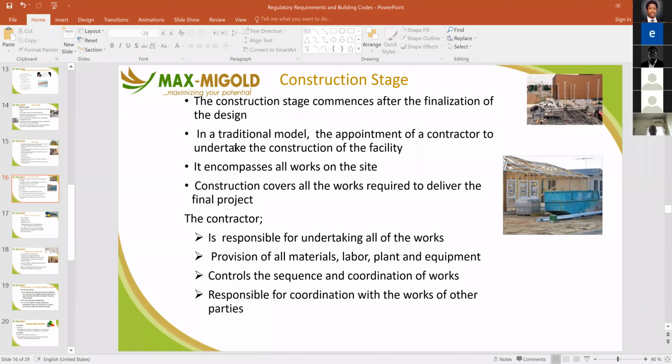In a traditional model, the appointment of a contractor to undertake the construction of the facility is done. It encompasses all work on the site, that is the construction stage. Also under the construction stage, construction covers all the work required to deliver the project. The contractor, who is also a key element in the whole equation of building construction, is responsible for undertaking all the works, whether the main contractor or the subcontractor or the supply vendors.